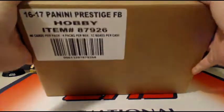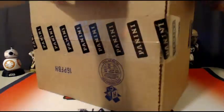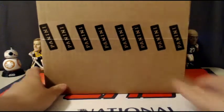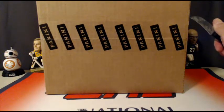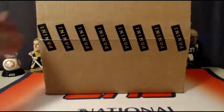What we're gonna do? We've got a full sealed case here from Panini, sealed all the way around. We're doing a half case of this, so there are 12 boxes in here. We're gonna take the top six boxes. And good luck, everyone. We're ready to see it. So everything does ship. You will get all your cards.